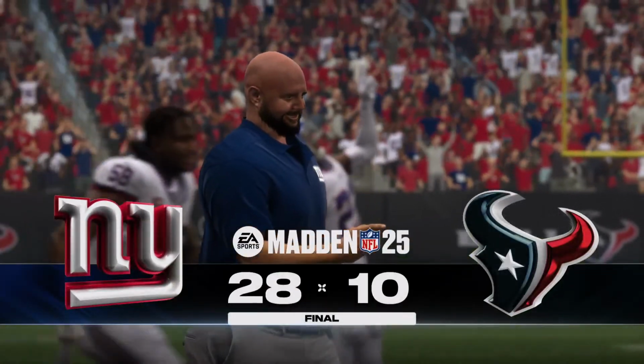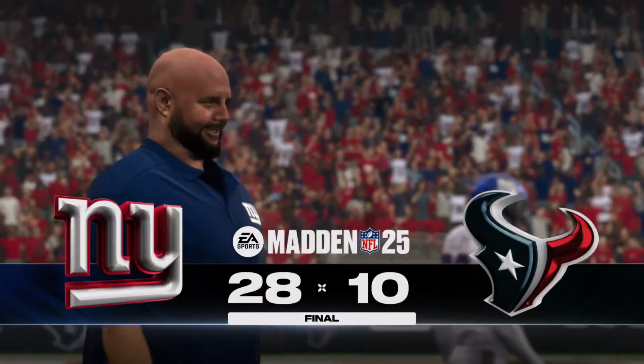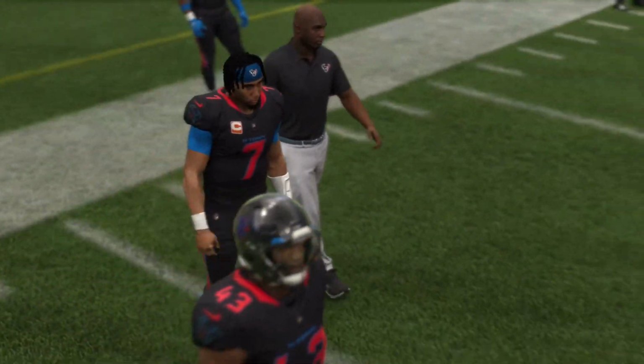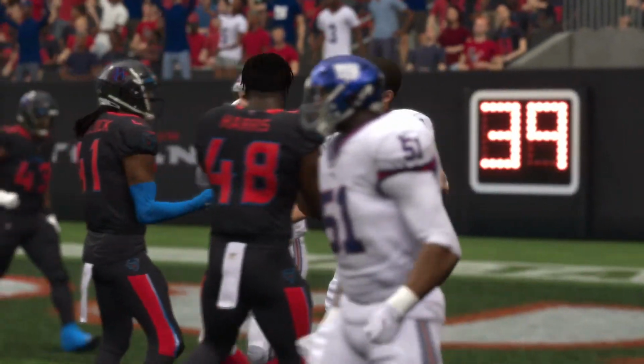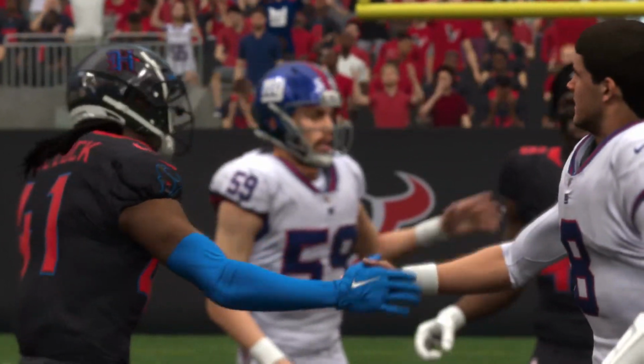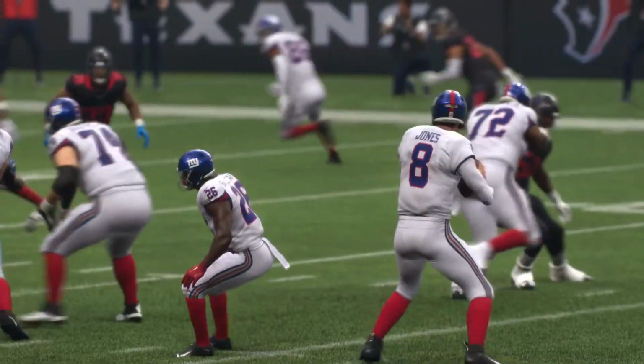So it's a win for the visiting Giants. And they'll enter the final week of the preseason with a little momentum thanks to this victory, ahead of that last tune-up before the games start to count. So that puts a bow on this one.